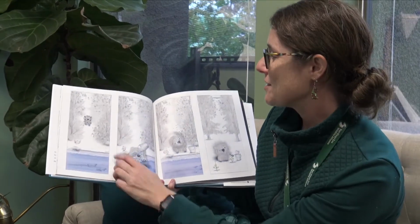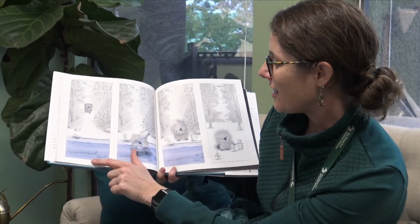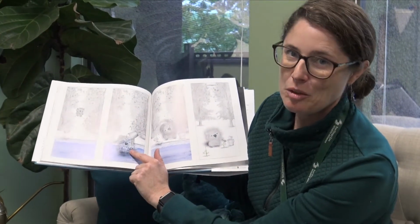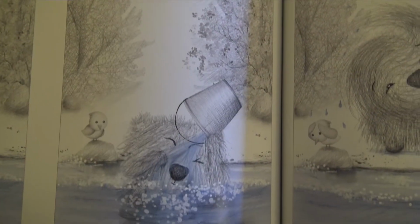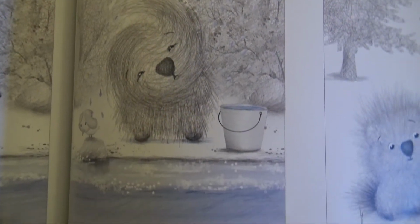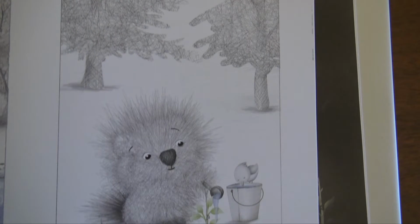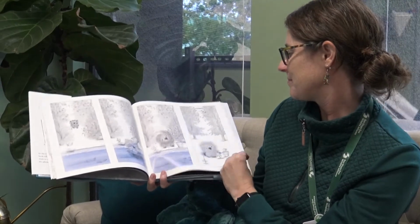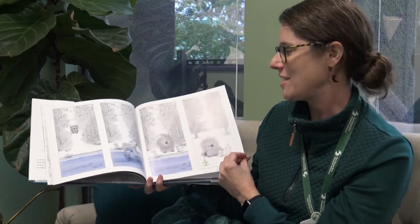All right, they're working so hard. They're going down to the water. I can see some fish in the water over here. Maybe taking a little break. I know I like to take a break when I'm working really hard. Shaking off all that extra water, and now they've got water in their bucket so that they can give these little baby trees a drink too. What do you think is going to happen to those trees?